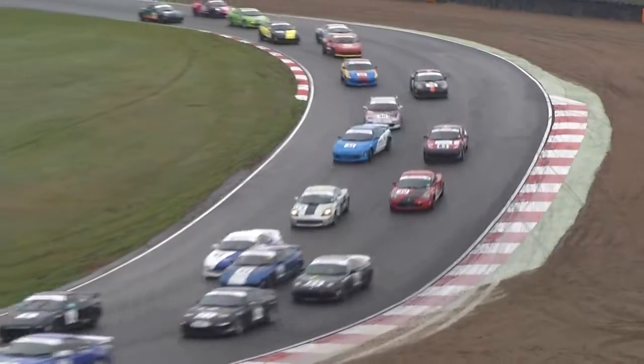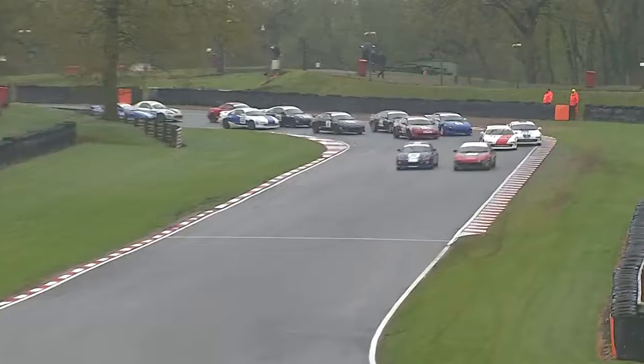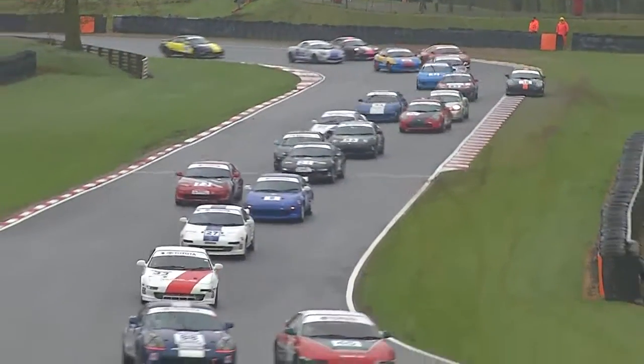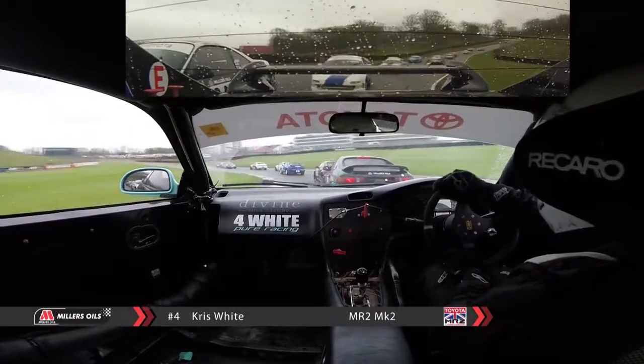Good start from Rob Wells and from Stuart Nichols, also from the outside line. Oh, and a moment there. That is number 92, Dan Holmes, going for a spin, and he started right at the back of the grid. He's recovered from that moment and is able to continue, but look at it, side by side for the lead of the race. Heading down towards Graham Hill Bend, it's Wells and Stuart Nichols. Stuart Nichols started 4th, Wells started 2nd on the grid.